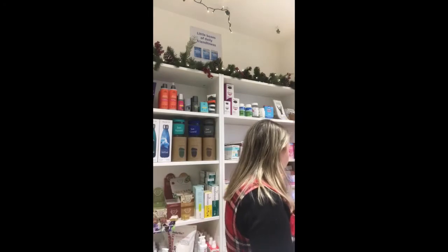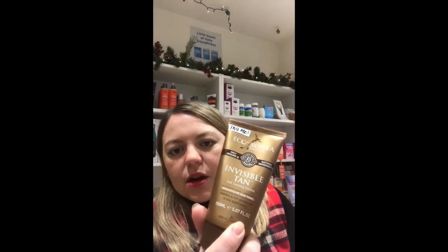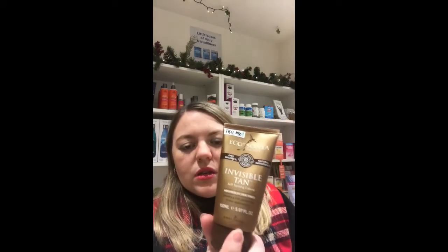But if I had a party or something, then I would go for the invisible tan, which is this one, and this is a slightly darker colour. It's more of a medium. This is more of an instant glow. With the other one, it's a gradual tanner. This one probably gets you to a similar colour, but it's a one application tan, so one and done. You can apply this at night before you go to bed. It will not stain your sheets, none of them transfer. I have white sheets.